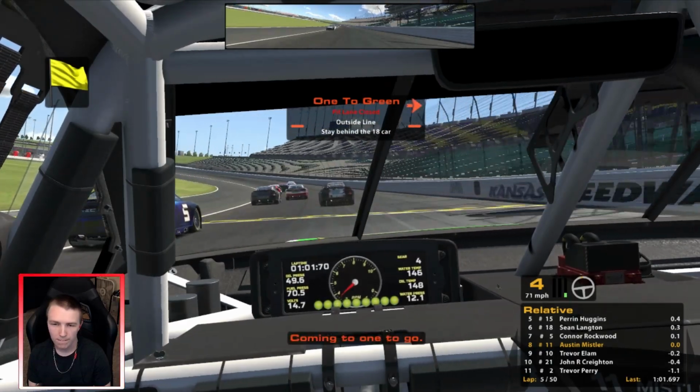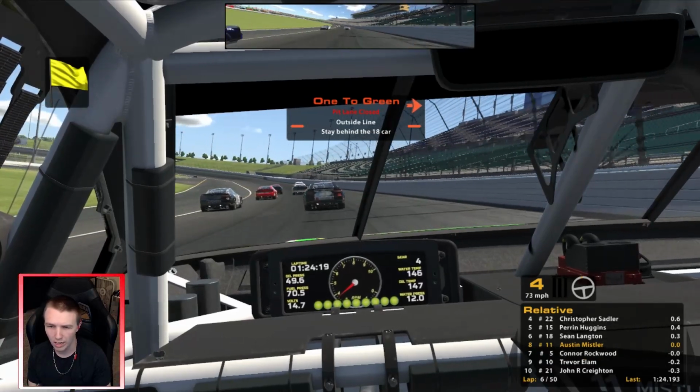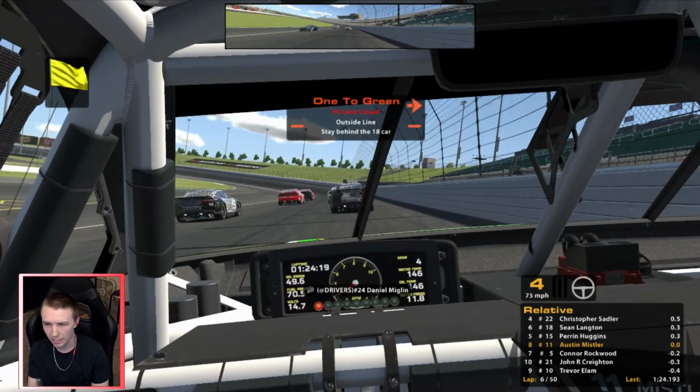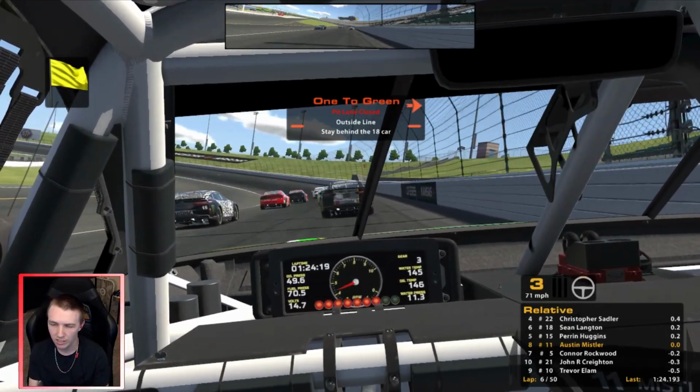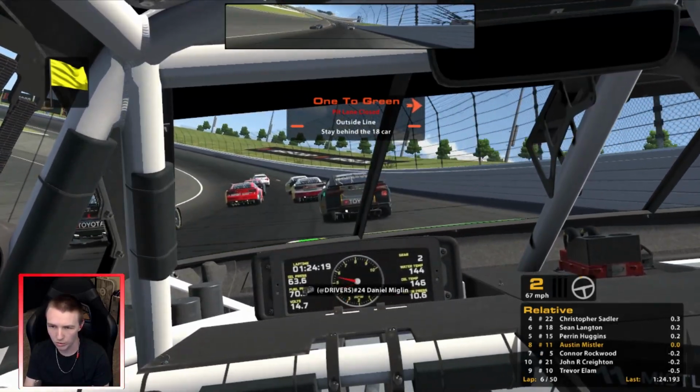Coming to 1 to go, boss man. All right, we still are in 8th. Nobody in front of us pitted. There was one guy, like maybe 14th or 15th, that pitted. I think it was the 24. He said he's going to get his repairs, so I guess he got in a wreck or may have smacked the wall or something.